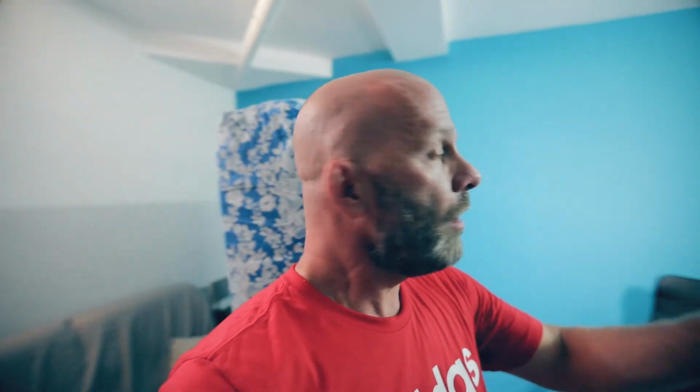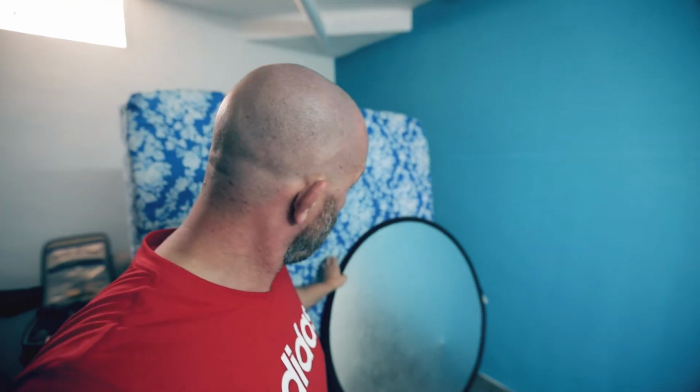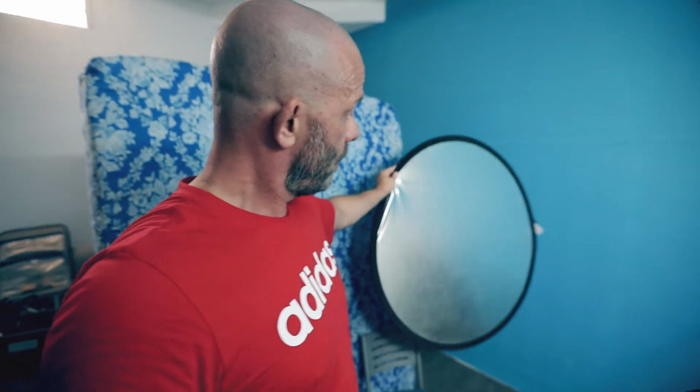So when I have a dark room and only a key light, it looks very horror filmy. So I needed a fill light. I didn't have that. So that's where this reflector comes in, to lift a little bit on the side to make me look pretty. There we go. To make me look pretty, I need all the help I can get.